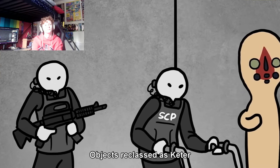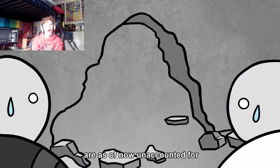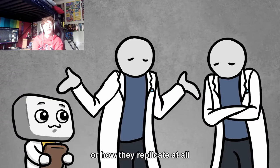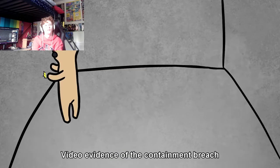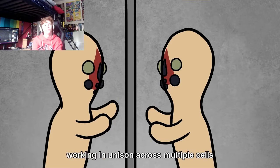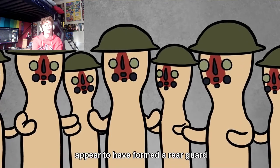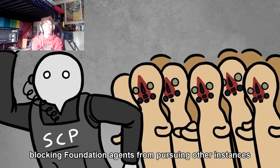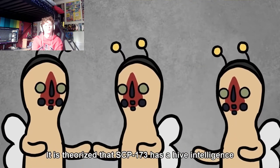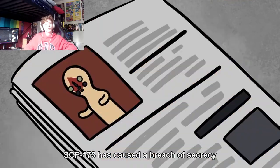Objects reclassed as Keter. And in Addendum 3, at least 61 copies of SCP-173 are as of now unaccounted for. It is unknown how they replicated so fast, or how they replicate at all. Video evidence of the containment breach shows multiple instances of SCP-173 working in unison across multiple cells to achieve the breach. Most of the instances still in captivity appear to have formed a rear guard, blocking Foundation agents from pursuing other instances. It is theorized that SCP-173 has a hive intelligence, where intelligence scales with number of nearby copies.